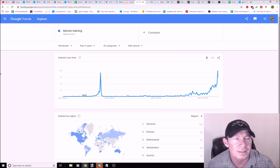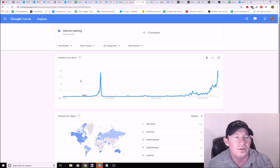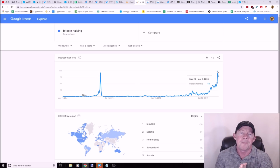Bitcoin halving, these are search statistics on Google Trends. So you can see Bitcoin halving had an amazing run up. Before the last Bitcoin halving, the number of Bitcoin halving searches skyrocketed. Here we are again. There's a hype factor that's going to happen.